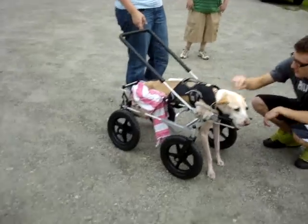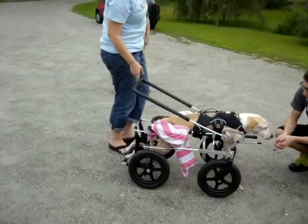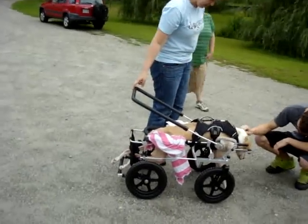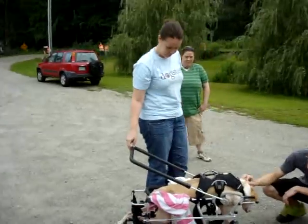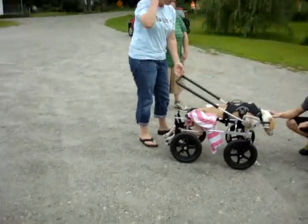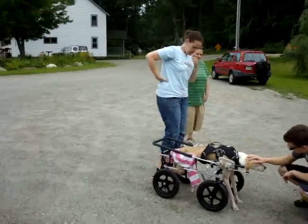buddy. Good job. So this is Baxter Goodwin. How many years has he had a cart now, Tracy? 2 years. He's a Sato dog that Tracy rescued from Puerto Rico. We thought he had distemper, but he's showing all the signs of advanced degenerative myelopathy now.